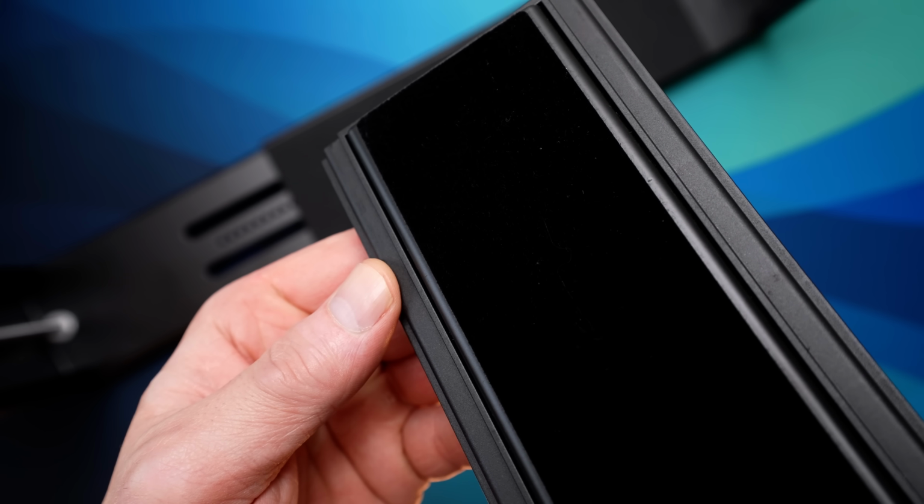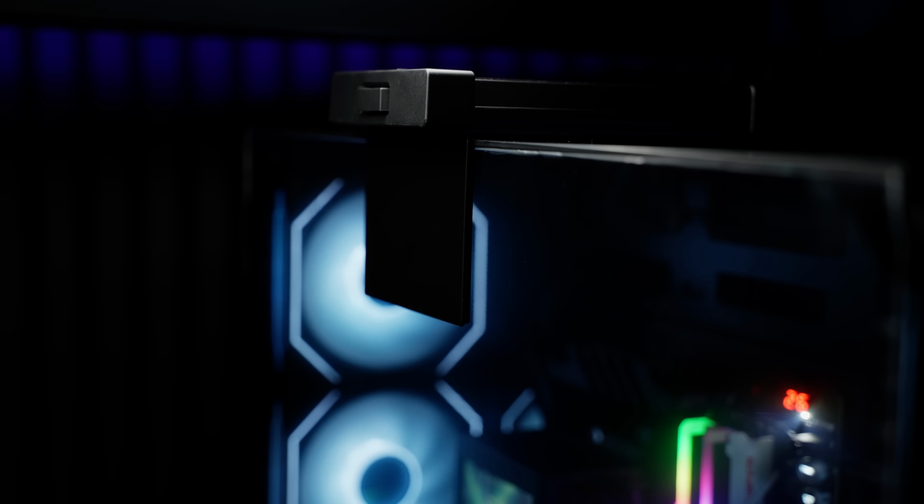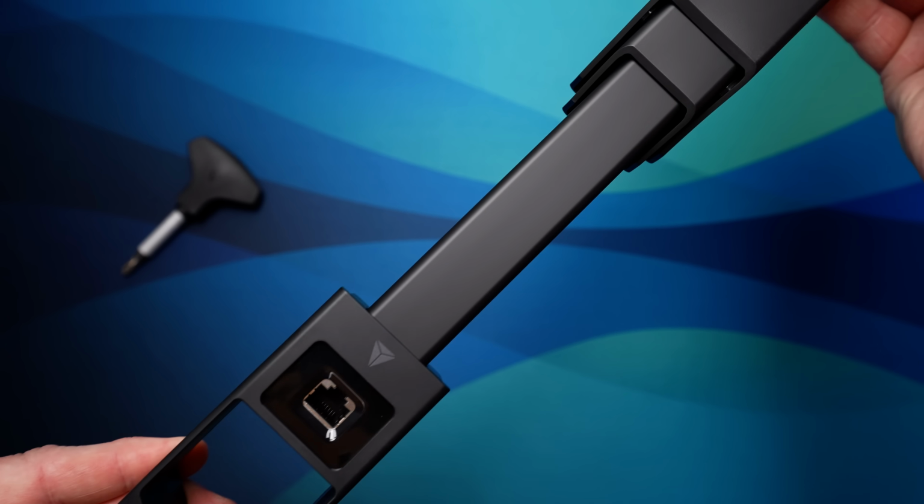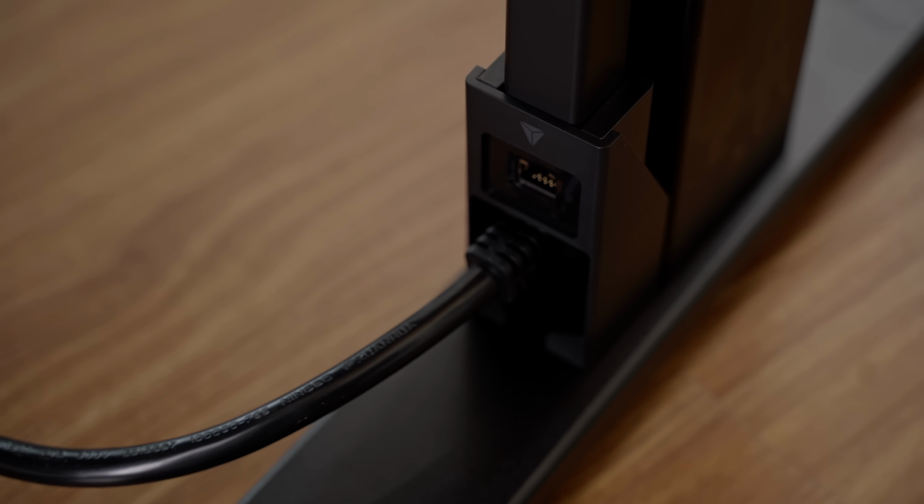The bracket has lots of soft touch surfaces to not damage the glass or the case. They've even got a solution to take your Ethernet cable from the floor to the cable tray at the top of the desk that moves with the desk as it moves up and down. And you can attach this to either leg because they've included a cutout here for the power cable.